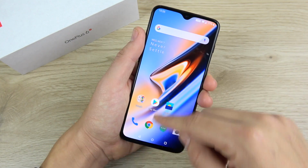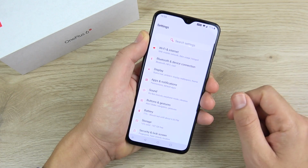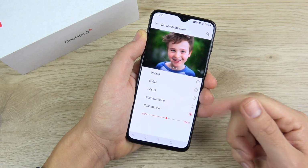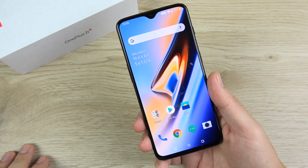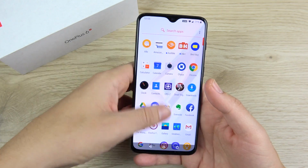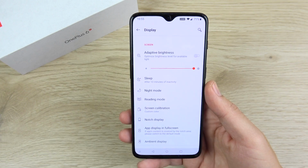But I find this one to be better calibrated than ever before, and you can also change those calibration settings in your display settings right here under screen calibration: P3, sRGB, default, adaptive mode, and your own custom color. So the OnePlus 6T has a lot of nice tweaks you can do to its display, and it's also very large. You can also hide that notch if you just hate notches altogether, even if they're like this little droplet notch right here.